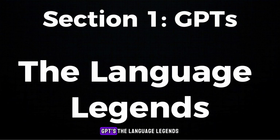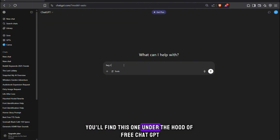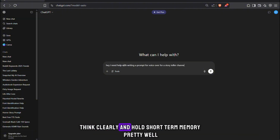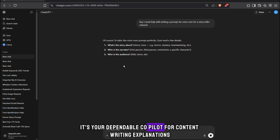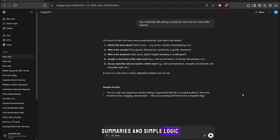Section 1, GPTs, the Language Legends. GPT 3.5, the Everyday Prodigy. You'll find this one under the hood of free ChatGPT, and it still runs like a well-oiled machine. GPT 3.5 is trained to respond fast, think clearly, and hold short-term memory pretty well. It's your dependable co-pilot for content writing, explanations, summaries, and simple logic.